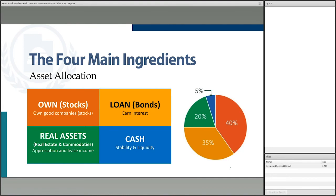Okay? But you want stocks. Stocks are the big drivers of our economy, of capitalism. Owning companies and having companies that make money and pay employees and help us put kids through school and pay us a wage, that's what our economy is based on. Okay? So stocks are a big portion of it.